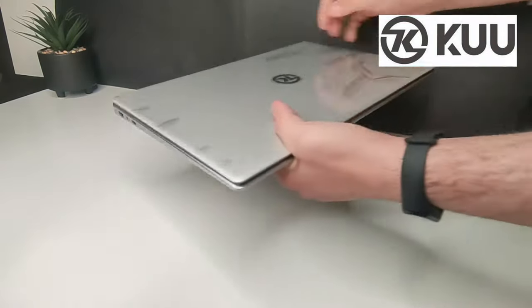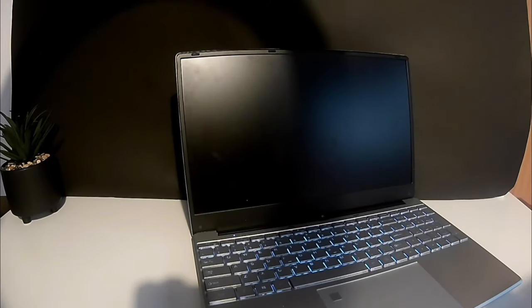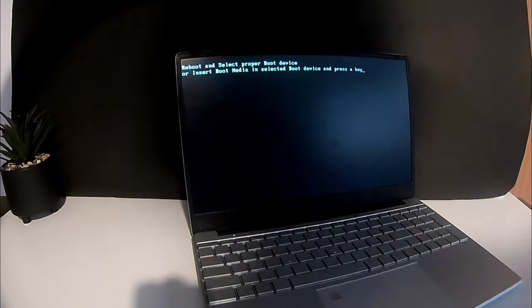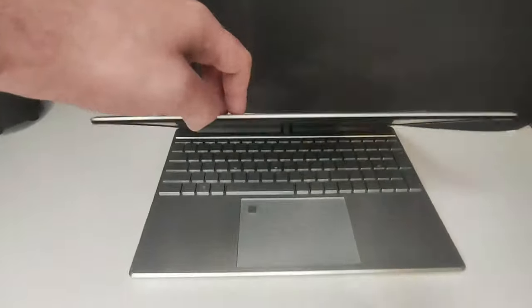The customer support said to try to sit the SSD back. It may have become dislodged, but I don't think so. So we're gonna try to boot it and recover the data, and then wait for the new SSD to come.